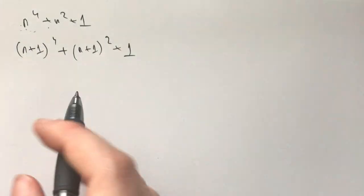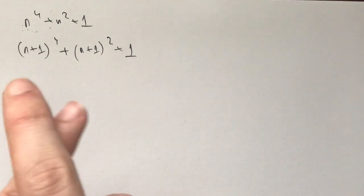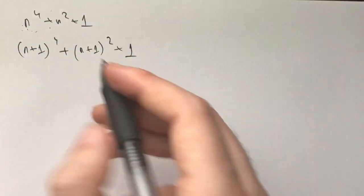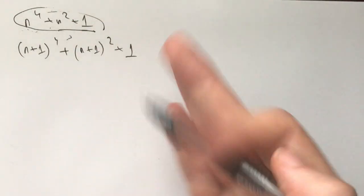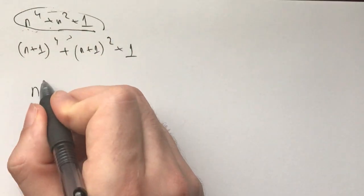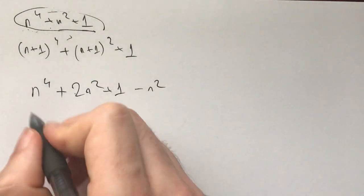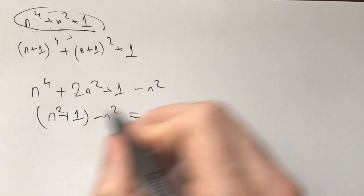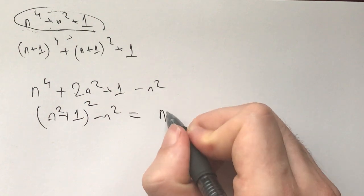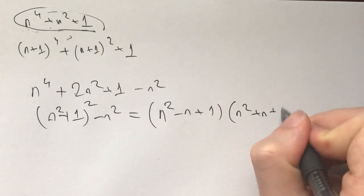Now, what's the first thing that you may see? Well, you can play around with small cases and see what these prime divisors are. But the first thing I saw when I looked at this problem is that maybe I saw this beforehand, and this just shows it's useful to solve many problems because you may find similar patterns. This is really n to the fourth plus 2n squared plus 1 minus n squared. Now I can write (n squared plus 1) squared minus n squared, which is a difference of squares, and I have (n squared minus n plus 1) times (n squared plus n plus 1).